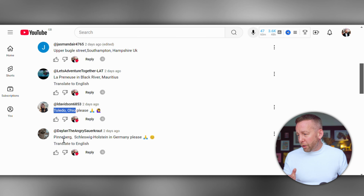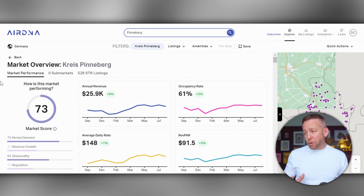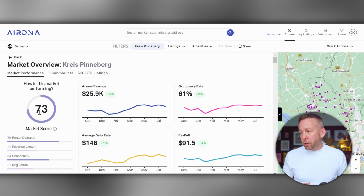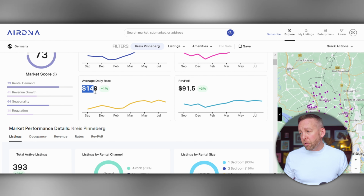Last up, we go to Dalen the Angry Sauerkraut, to Pinneberg, Schleswig-Holstein in Germany. I hope I pronounced that right. Okay, so for the last of our locations, we're in Kreis-Pinneberg, I'm hoping that is, in Germany, near Hamburg. We've got a score of 73, average revenue of $25,000. Why is that showing in dollars and not euros? Occupancy rate of 61%, average daily rate of $148.